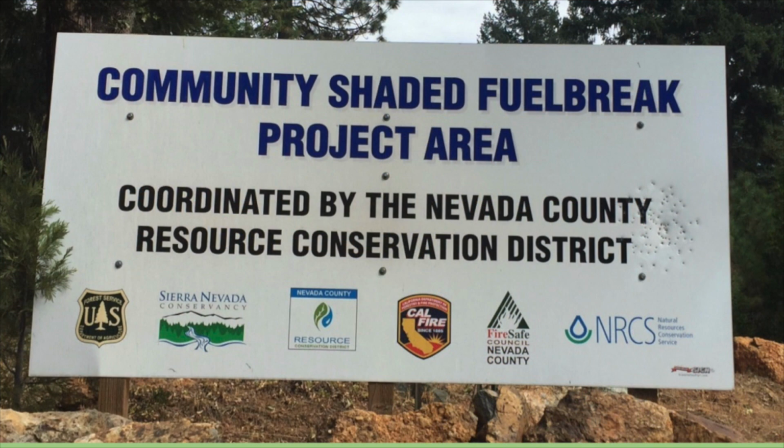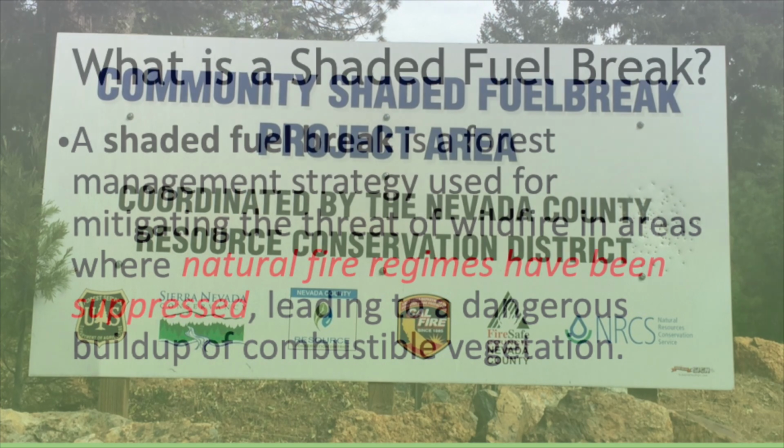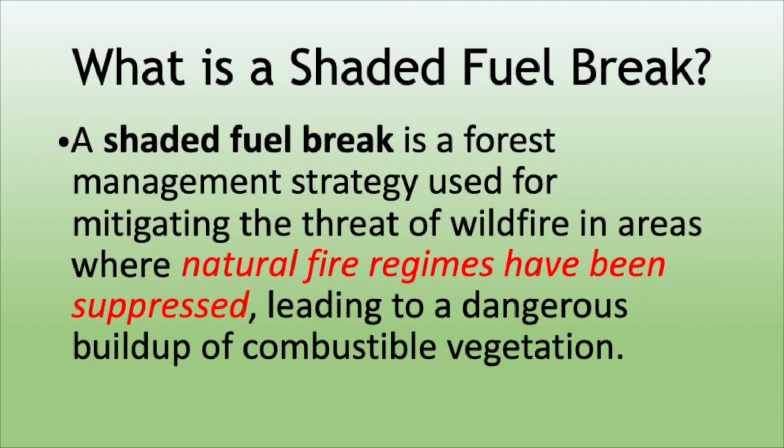Along came the shaded fuel break. At first, we weren't exactly sure what this shaded fuel break thing meant. We looked up the definition. A shaded fuel break is a forest management strategy used for mitigating the threat of wildfire in areas where natural fire regimes have been suppressed, leading to a dangerous buildup of combustible vegetation. It basically slows a fire down and gives the firefighters a chance.